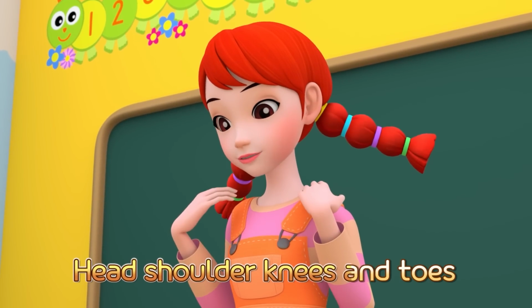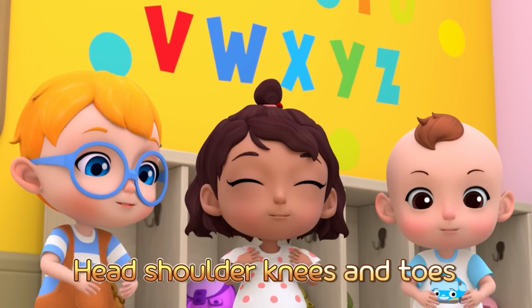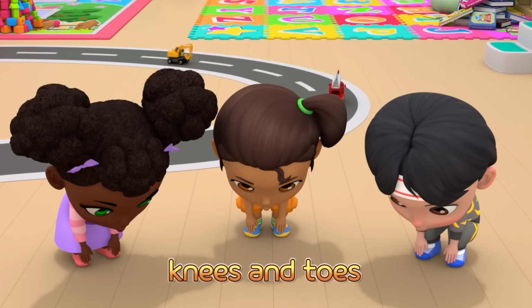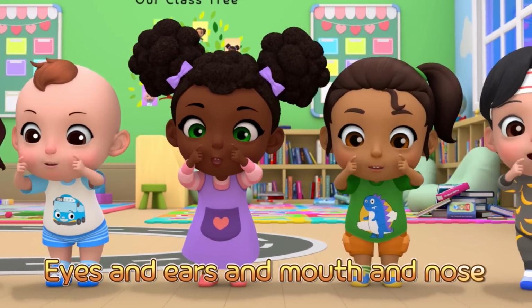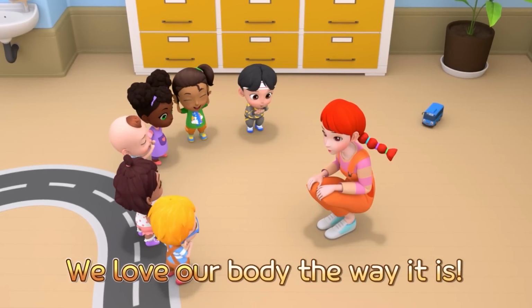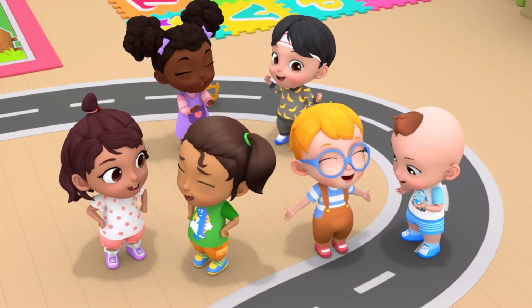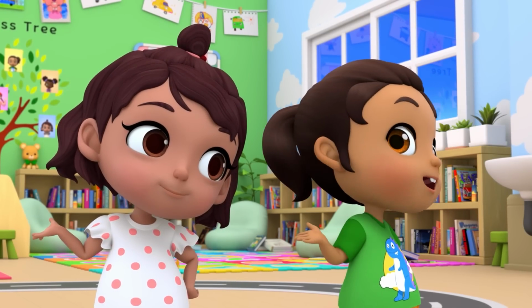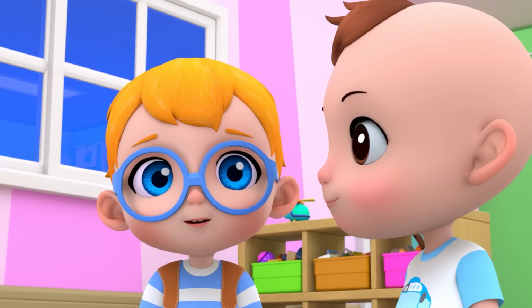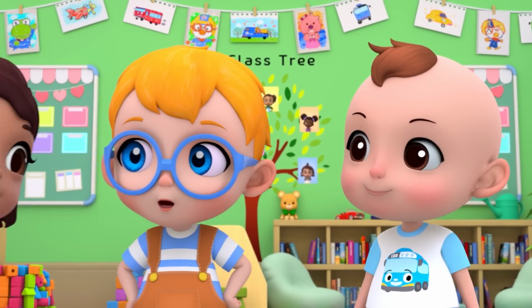Head, shoulder, knees and toes, knees and toes. Hey! Eyes and ears and mouth and nose. We love our body the way it is. My hair is curly. I got a ponytail. My hair is blonde. We are all different. Yeah, that's awesome.